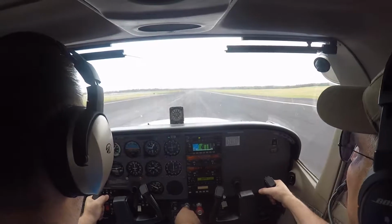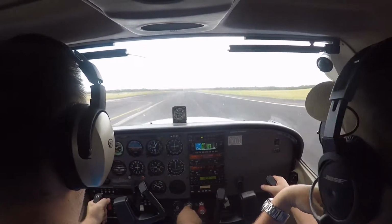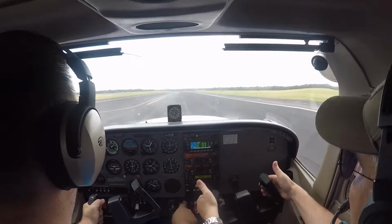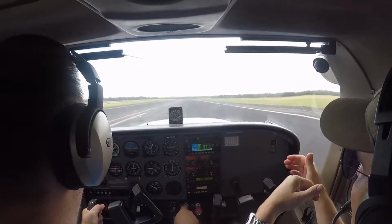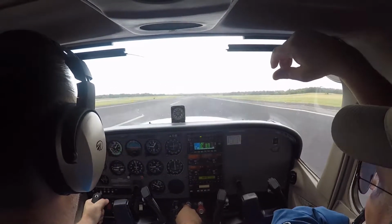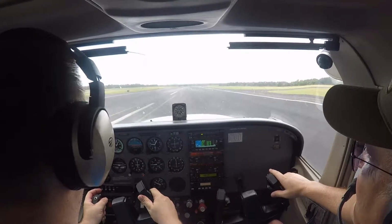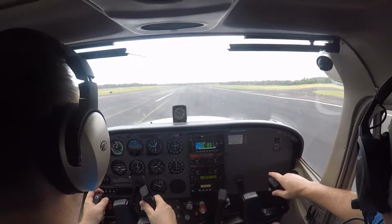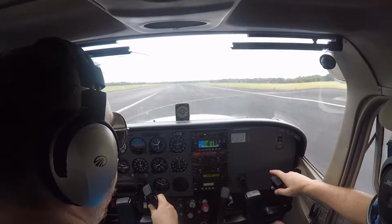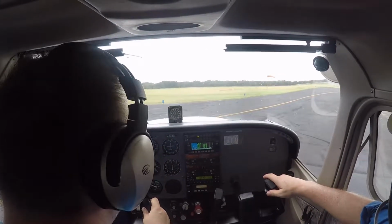Flaps up will help. Alright, this will be a full stop, Shannon. Roger. Go back on this and then brace your brakes. November 6 Mike Whiskey, say parking. Genesis. Roger, turn right at Juliet, monitor ground, taxi Genesis. Turning right on Juliet, taxiing Genesis, monitor ground, 716 Mike Whiskey.